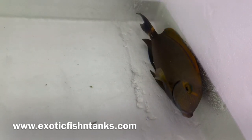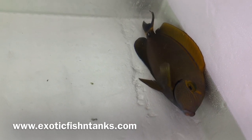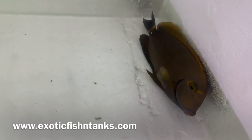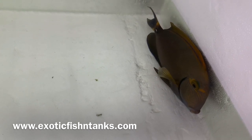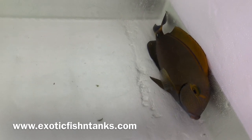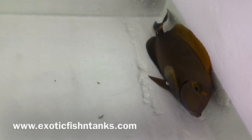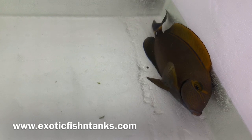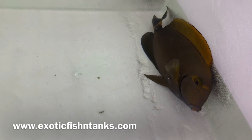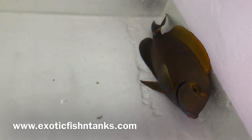This is a gorgeous Australian Dussumieri, 8 inches. Again, my absolute favorite fish. And I guarantee that the fish is eating. I hold on to every fish for at least a week unless there's something that is discussed beforehand. I quarantine the fish, and again, I guarantee arrival alive, and that he's eating. But even though I quarantine the fish, please quarantine your fish no matter who you get it from. Have your own quarantine protocol and stick to it.